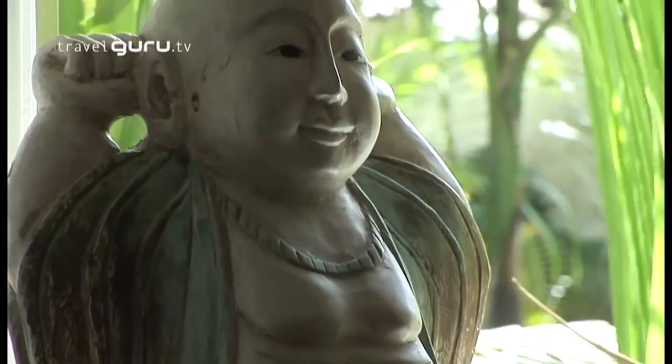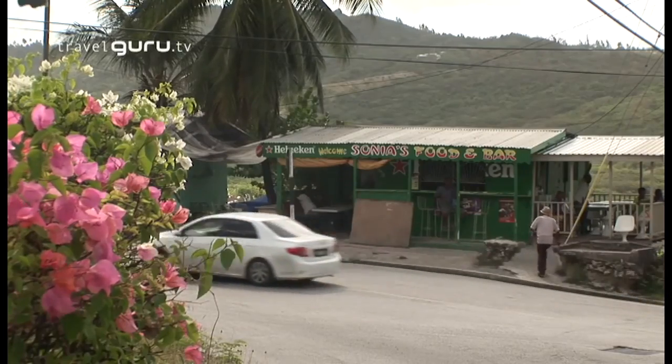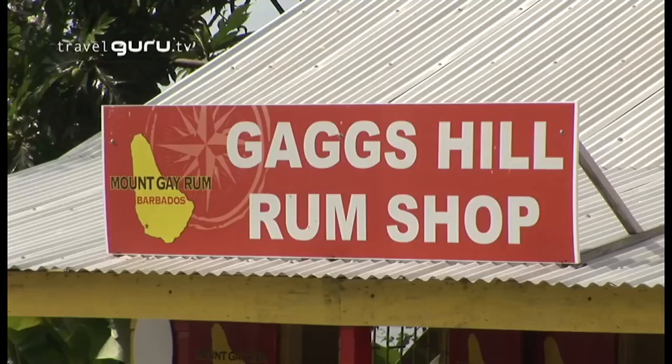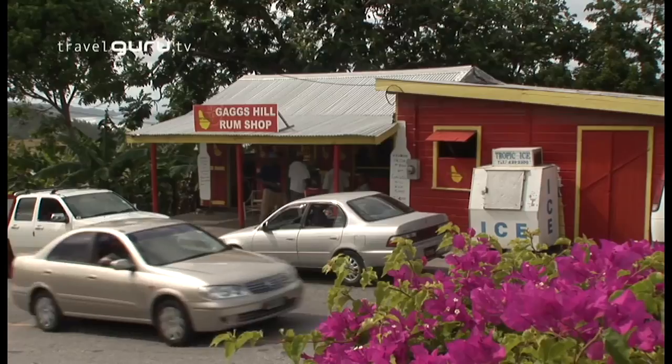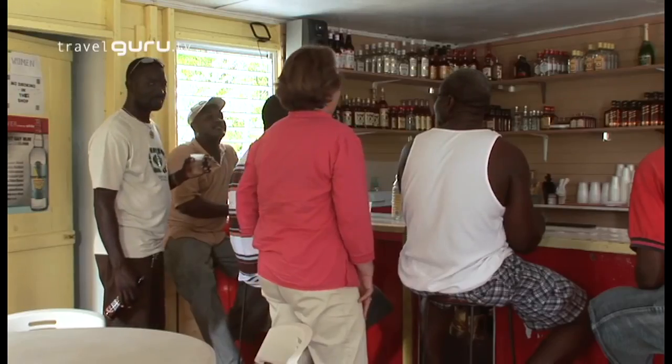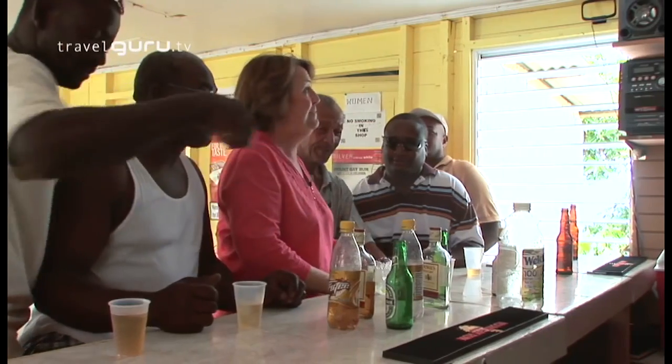As well as fine dining, there are lots of less expensive options for both food and drink. Rum shops, for instance, are a Bajan institution. Where better to find out about the best local brand? So which is the best rum that I should drink today? Mount Gay. The Mount Gay? That's made here in Barbados? Yes. Okay, Mount Gay, please.